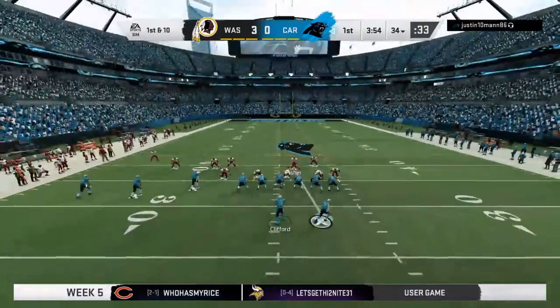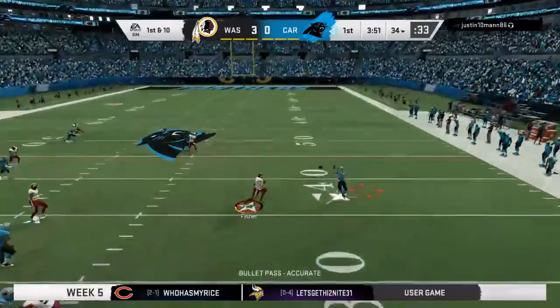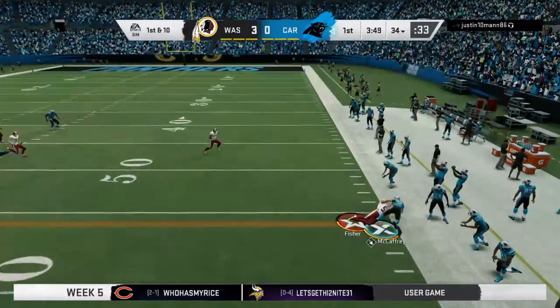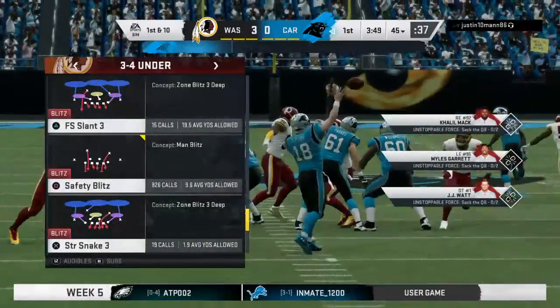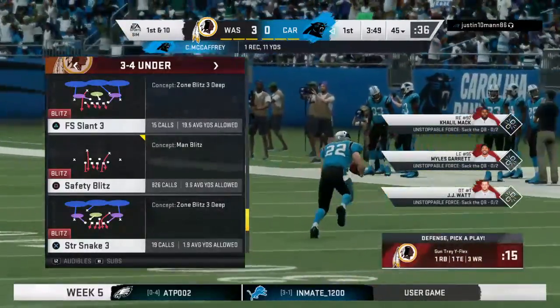From the 34 now, here's 1st and 10. Throwing to start the drive. Clifford. That's complete to McCaffrey. 11 yards and a Panther 1st down. Nice little nifty play for him there.